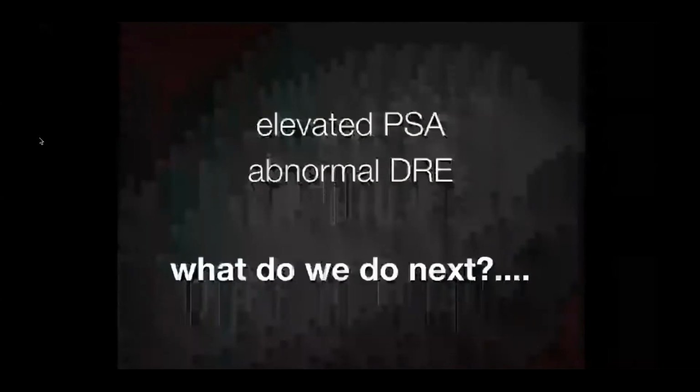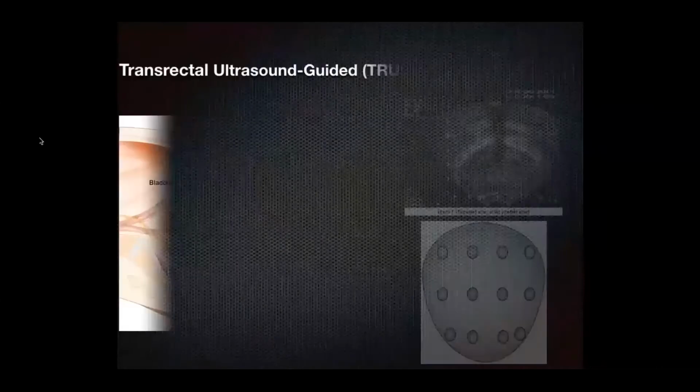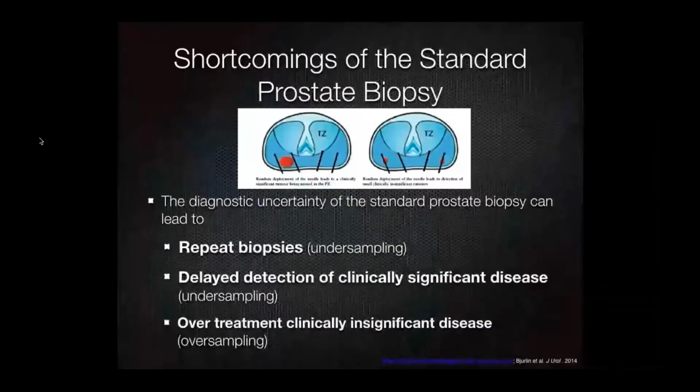Currently, when someone has an abnormal prostate exam, or if they have an elevated PSA, what we do is a standard transrectal ultrasound of the prostate. Then we do what's called a systematic standard biopsy, which looks at the different portions of the prostate. If you imagine a breast biopsy, this is like taking the breast and just throwing needles into the different portions of the breast, hoping that we caught something. You can imagine that this is plagued with inaccuracy. And again, overdiagnosis and underdiagnosis could be a problem.